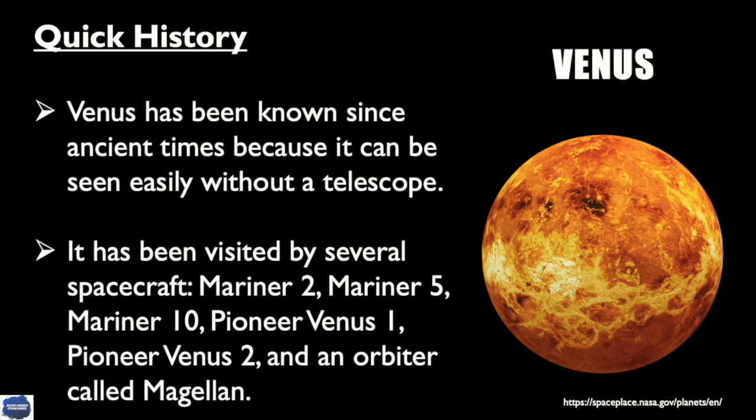Venus has been visited by several spacecraft: Mariner 2, Mariner 5, Mariner 10, Pioneer Venus 1, Pioneer Venus 2, and the Orbiter. That will be it for today.